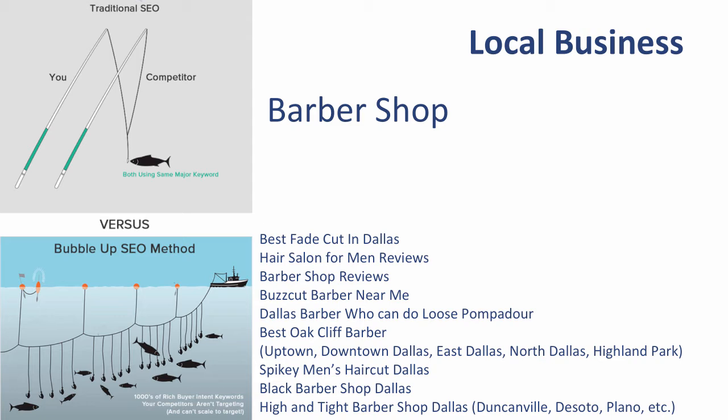So you could go after best fade cut in Dallas, hair salons for men reviews, barbershop reviews, buzz cut barber near me, Dallas barber who can do loose pompadour, best Oak Cliff barber, that's a subsection of Dallas, or Uptown, Downtown Dallas, East Dallas, North Dallas, Highland Park, spiky men's haircut Dallas, Black barbershop Dallas, high and tight barbershop Dallas, or Duncanville, or DeSoto, or Plano, all the suburbs surrounding Dallas. All those terms get real searches and have buyer intent.